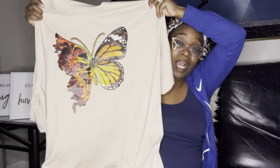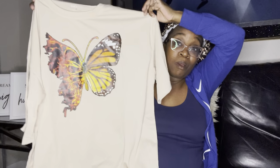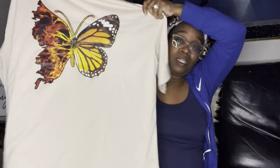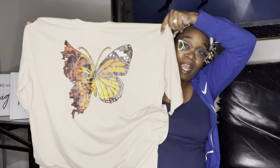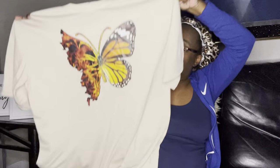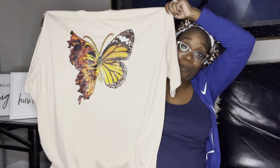It is cute. Did I get too big? Oh, I got a medium. Yeah, but I get mediums to accommodate the stomach, y'all, because I don't want it to look too tight. You know what I'm saying? So yeah, this is a cute little shirt. I can wear this with some tights or just wear it. Probably wear this as a dress since it's so big. I think this was $12.